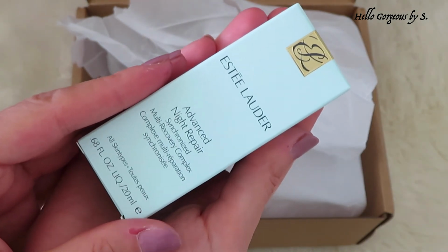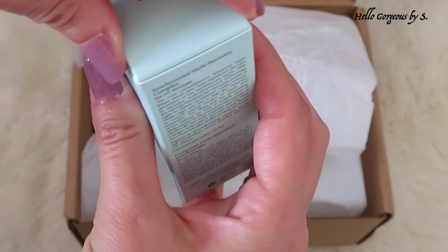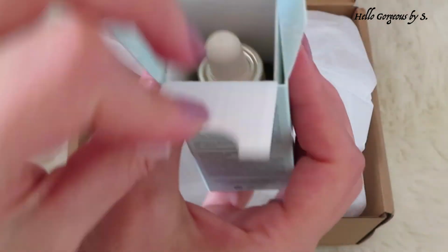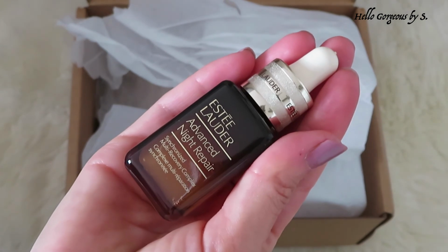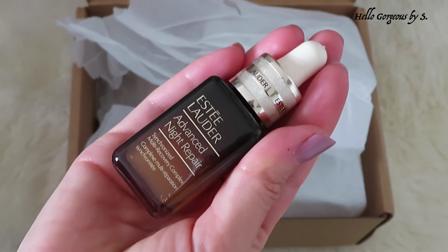I used this serum before and it's an amazing product. The formula is great. It sinks quickly into the skin, is nourishing, really good product. And here we have 20 ml of a serum to try.